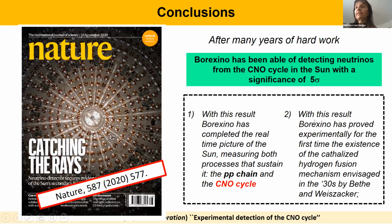And I would also like to remind what I said at the beginning, that this is not only important for solar physics, but we have proved for the first time experimentally the existence of the CNO reactions. And I'm finished. Thanks to everybody.